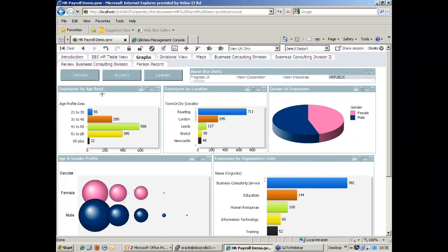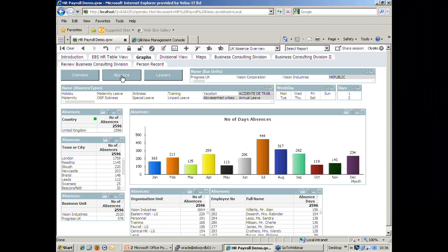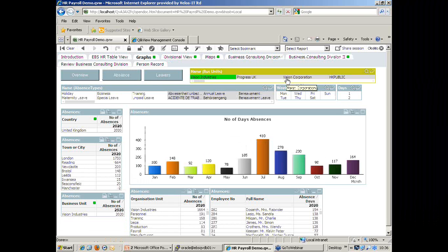The other 2 areas that we've looked at, specifically HR-driven, if you like, are absence and leavers. So if I click into absence, then it's showing me all of the absence that we've had across all of the business units. And again, if I want to, I can simply click into Vision Industries, and I've reduced it down to only looking at Vision Industries. I could pick out a town or a business unit if I wanted to, and then focus entirely on that. But the filter I'm going to apply is sickness.